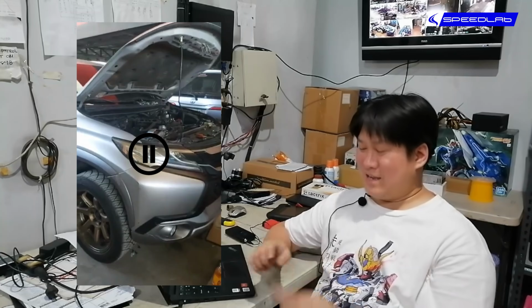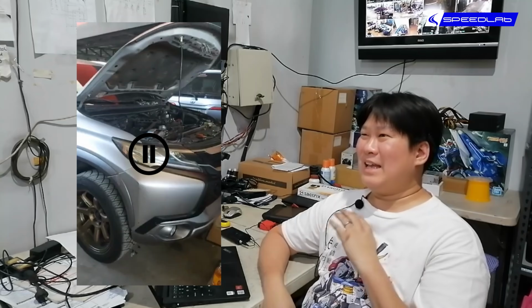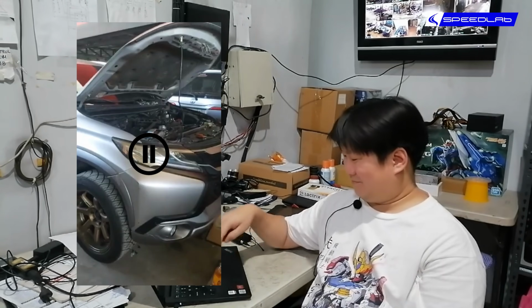What he's referring to here is a K&N drop-in filter, and he's adamant that you cannot use this in a daily driver car.